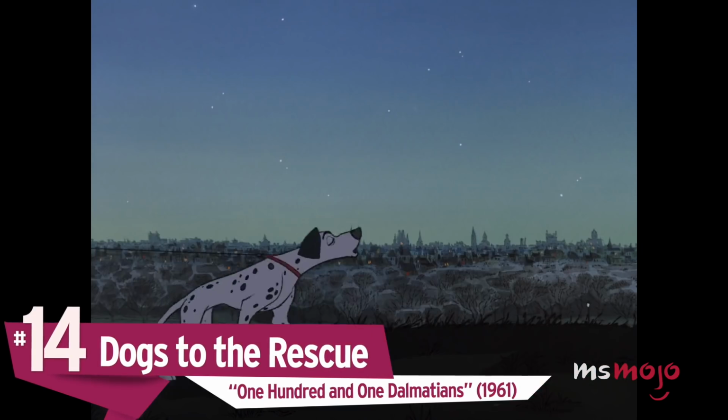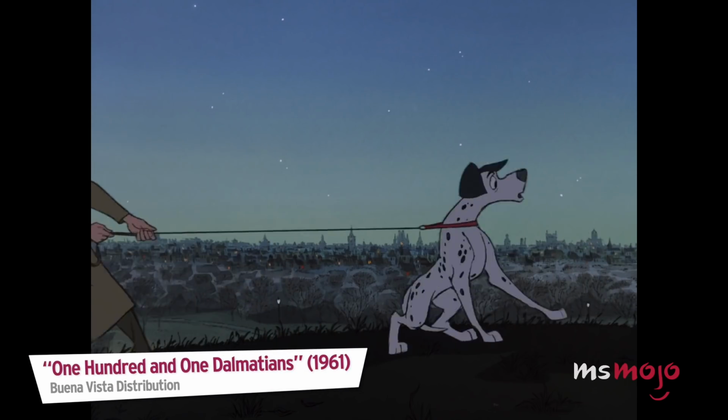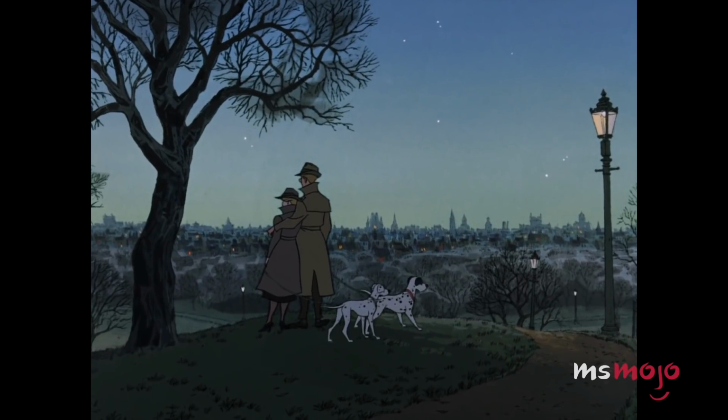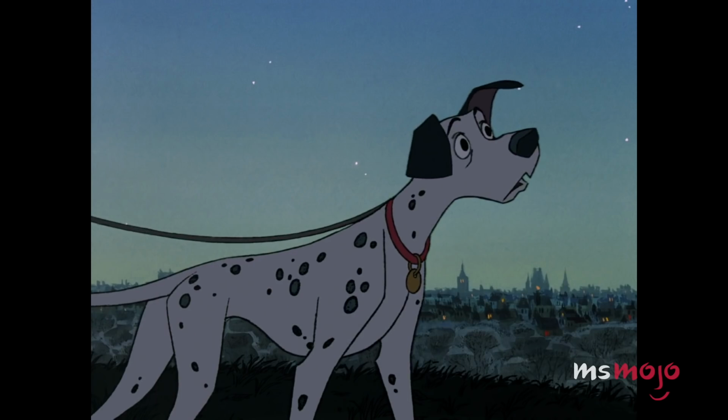Dogs to the Rescue, 101 Dalmatians. As the title suggests, 101 Dalmatians has no shortage of canine characters.